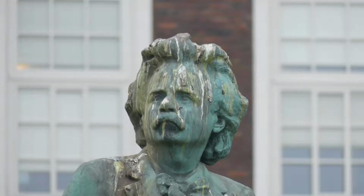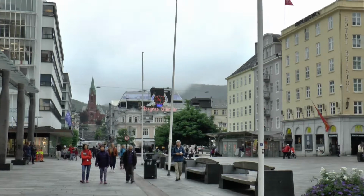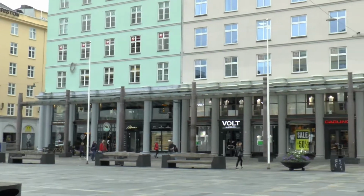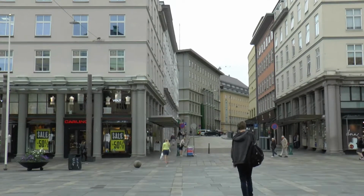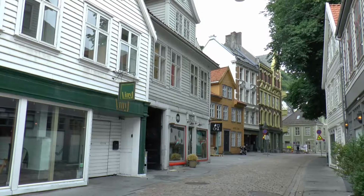A statue of Grieg, Norway's famous composer, stands in front of the post office. We've been to Bergen on a number of occasions, so we decided to leave the main tourist route and explore the narrow cobbled streets with pastel-coloured wooden gabled houses.